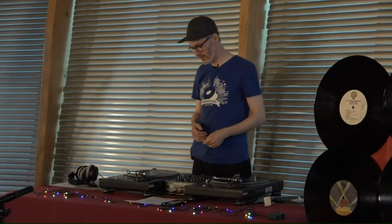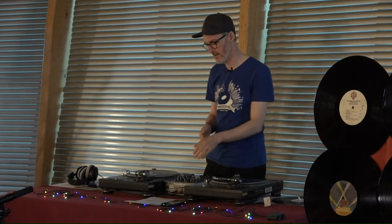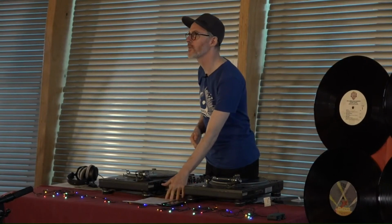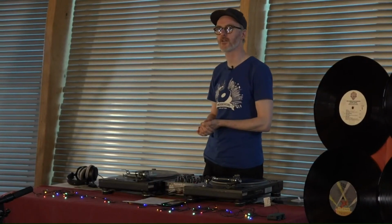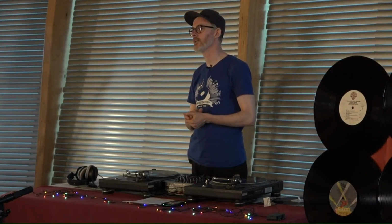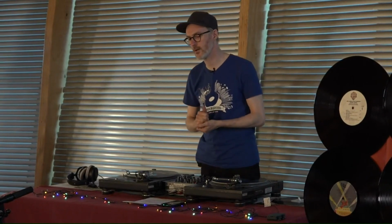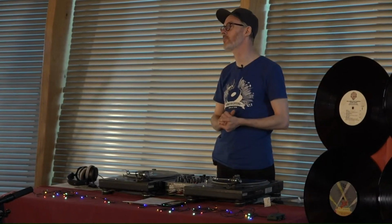We just heard the Incredible Bongo Band, and it's a track called Apache. This record was probably the most famous record that DJ Kool Herc used to play in the Bronx in the 1970s at his block parties. Kool Herc is known as the father of hip-hop.